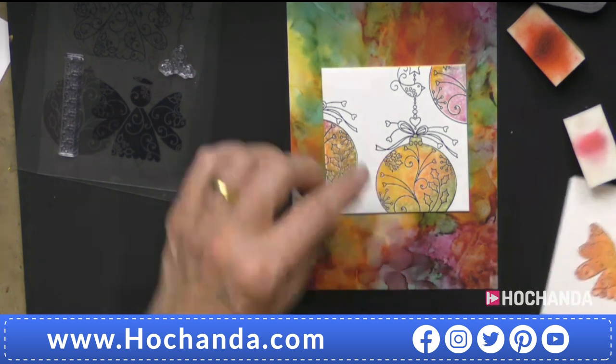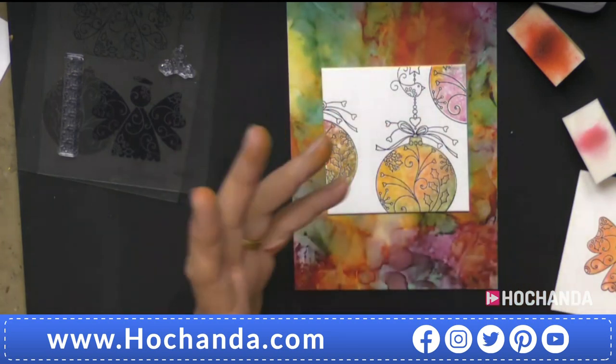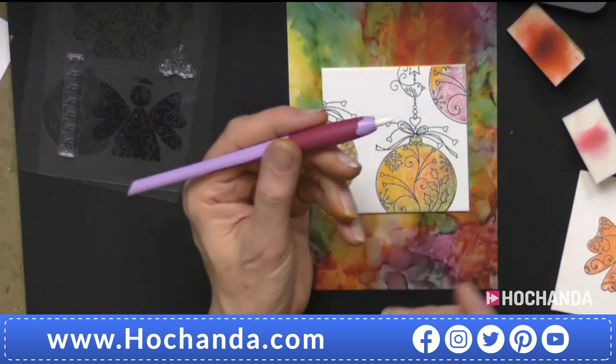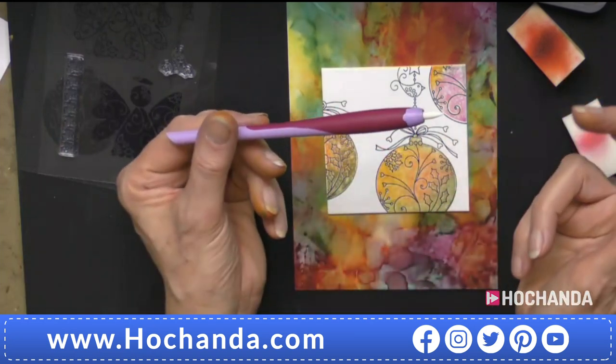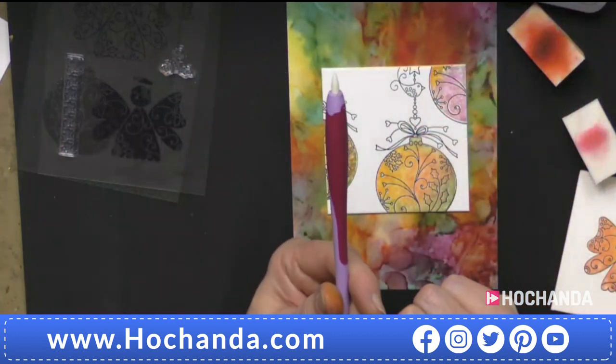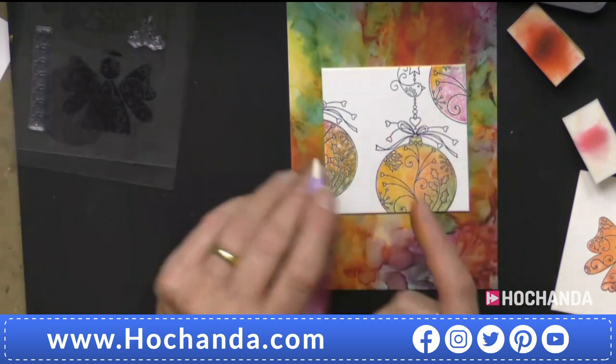So that's how that works. Now, if you wanted to colour in this area, the way to do that is, as we were talking about earlier, you can use the ink pads and these blending pens. I think we're going to try and bring the details up now for them as well, Barbara.